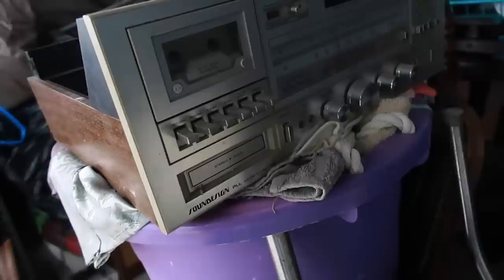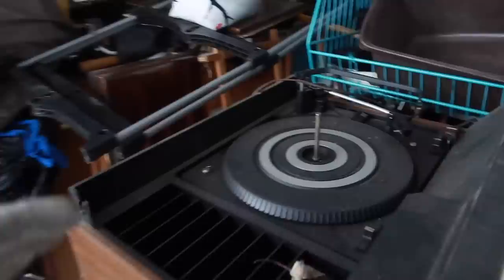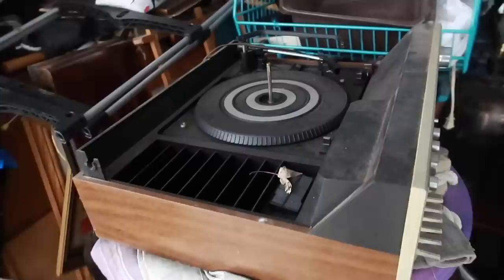But it looks destroyed on the top. I feel like it should have a plastic thing that goes over here, but I'm not too much of an expert on this. The cord is also clipped. Should get a new cord, but all right.